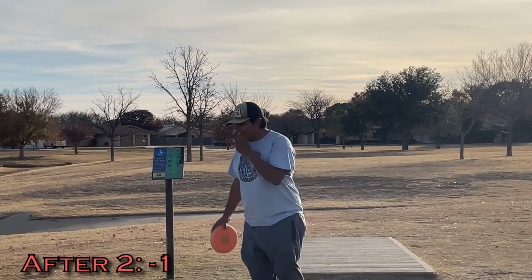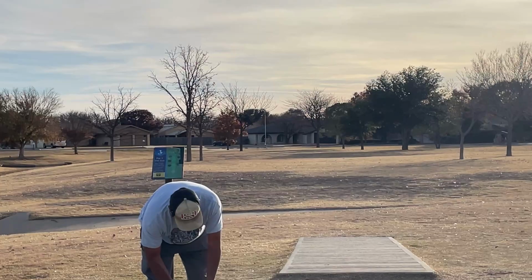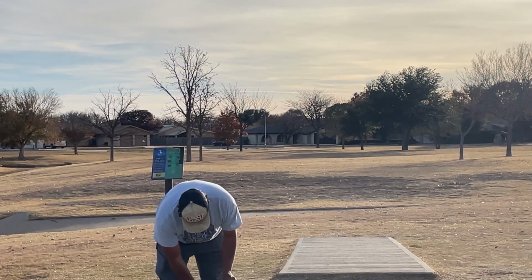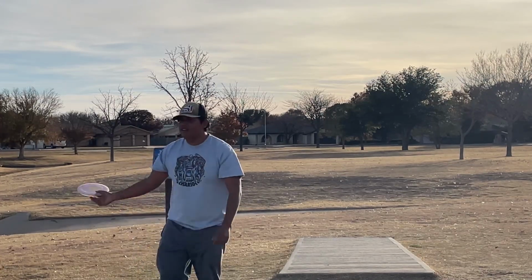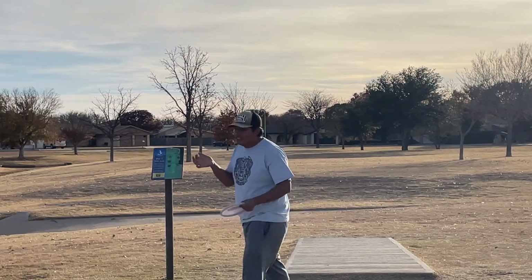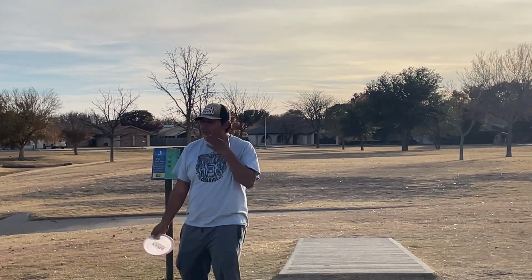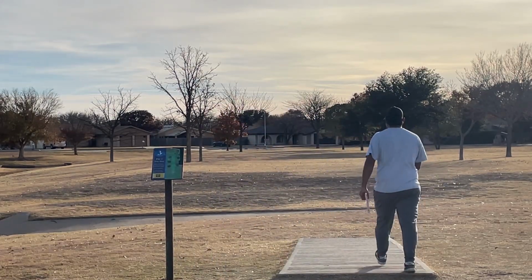Alrighty, so this one we got a pretty stiff headwind, and I kind of want to throw something a little bit more stable, but I know that something really stable won't glide that far. So we're gonna test out the resistance of the Banger GT. I know it's a little bit more of an overstable putter, so we're just gonna see how much torque resistance it can actually handle. I probably can't get this there, especially in a headwind. It's 390 feet, par 3, but hey, all we gotta do is just try.